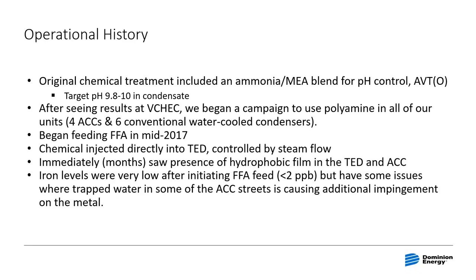The iron levels were very low after initiating the filmer feed, but from an inspection standpoint, we continue to see evidence of some FAC issues, which we believe is a result of trapped puddles of water in the bottom areas of the ACC streets, which is causing additional micro droplet impingement on the 90 degree metal support structures.